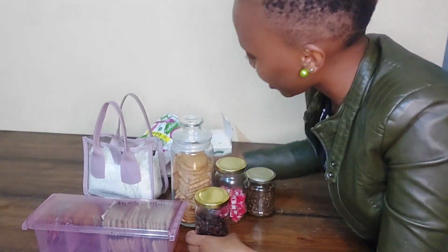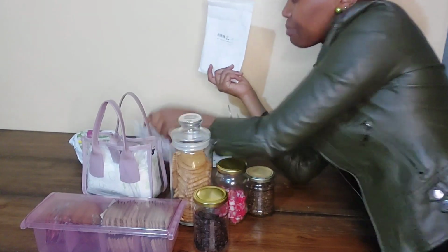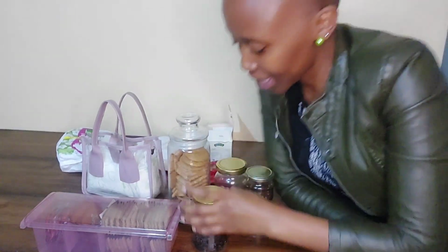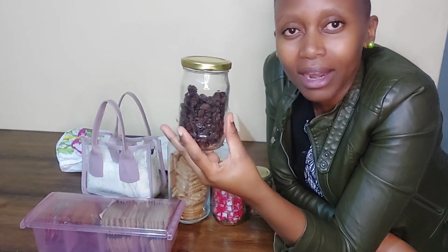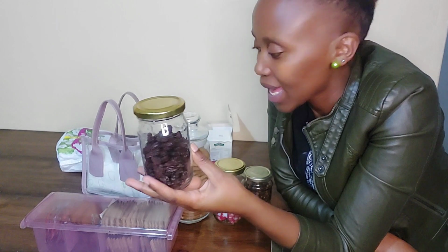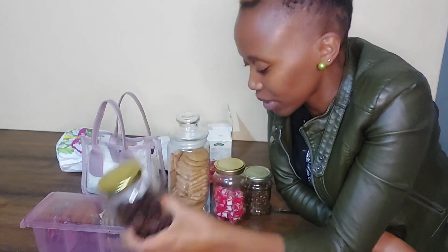Hi guys, so I've just finished arranging everything. Everything is now in order. I've removed them from the original packets where they were kept, and I've kept them in nice jars. So these are raisins. I use these raisins for making cake, and I also make the pineapple, carrot, and raisins salad, which is normally very yummy and tasty.